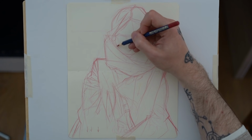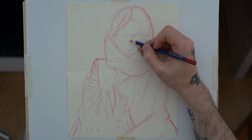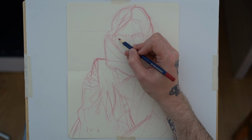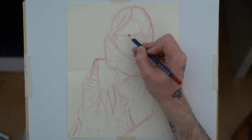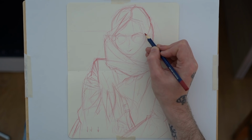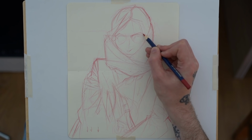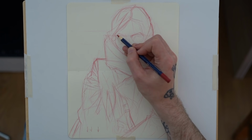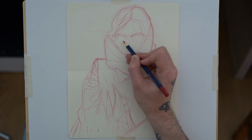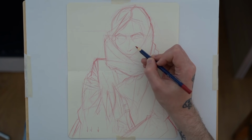Trying to decide if it's up here or down there. We'll see. I like that there's a tiny difference between one brow and the other. And I feel I can make them slightly different, and it's going to feel a little more exciting. And there's a tiny slant to the eye also that I think can be very cool.